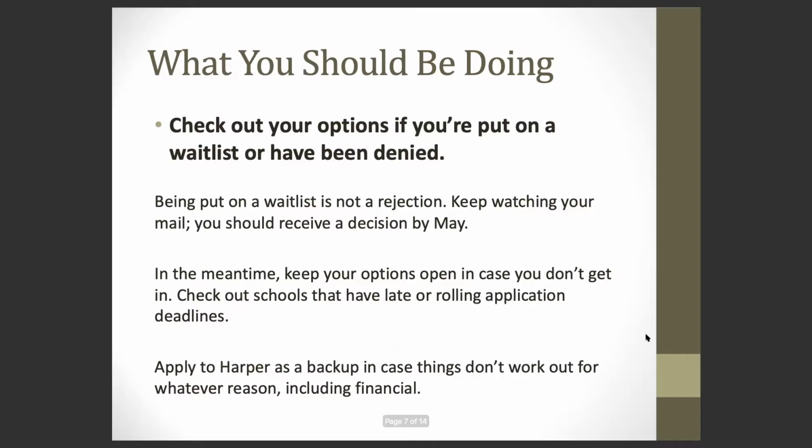Definitely keep your options open in case you don't get in. So don't put all your eggs in a waitlist basket. Make sure that if you're finding you don't have other options, that you keep applying and have a safety school, a backup. And again, Harper is a great backup, great safety school, great first option as well, of course. But if Harper isn't your first choice, it should be, at least on your backup list because it could definitely end up being an option for you.